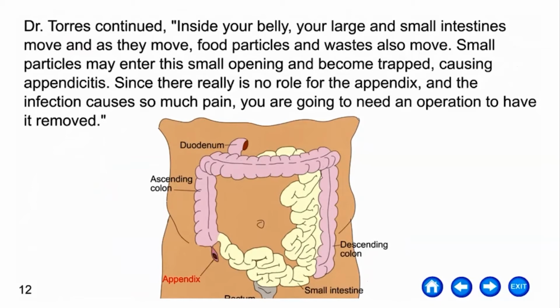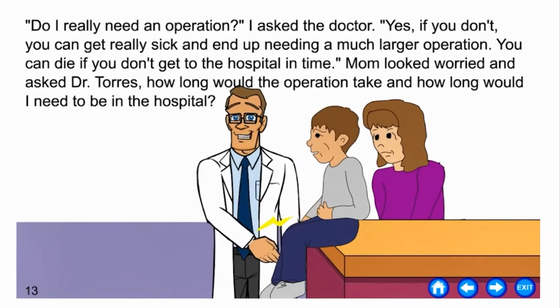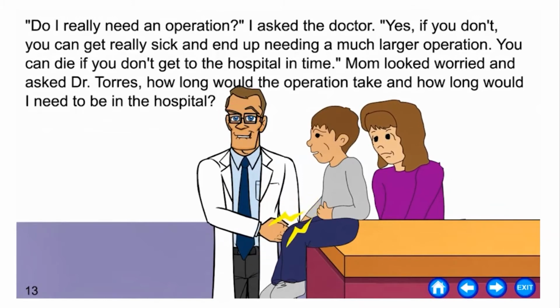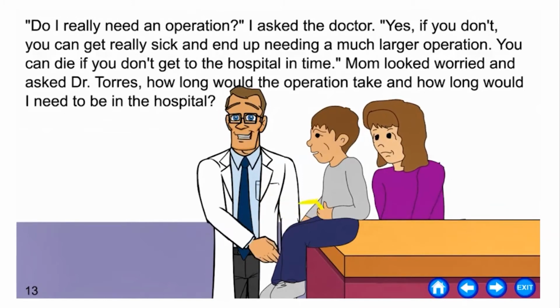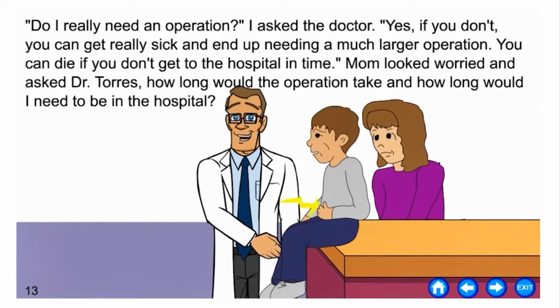Since there really is no role for the appendix and the infection causes so much pain, you are going to need an operation to have it removed. Do I really need an operation? I asked the doctor. Yes. If you don't, you can get really sick and end up needing a much larger operation. You can die if you don't get to the hospital in time.